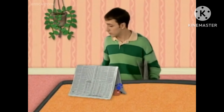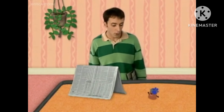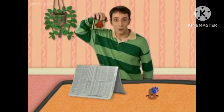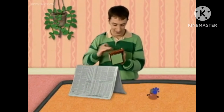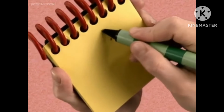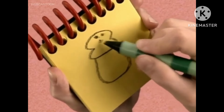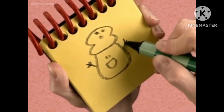A clue, a clue. What, you see a clue? Where? On Paprika. Oh, there's a clue. On Paprika. Hi, Paprika. And a clue. You know what we need? Our handy dandy notebook. Notebook, right. So, Paprika. This shape for her top, her body, three holes, two eyes, and one mouth. Lines for her arms and hands. Paprika.